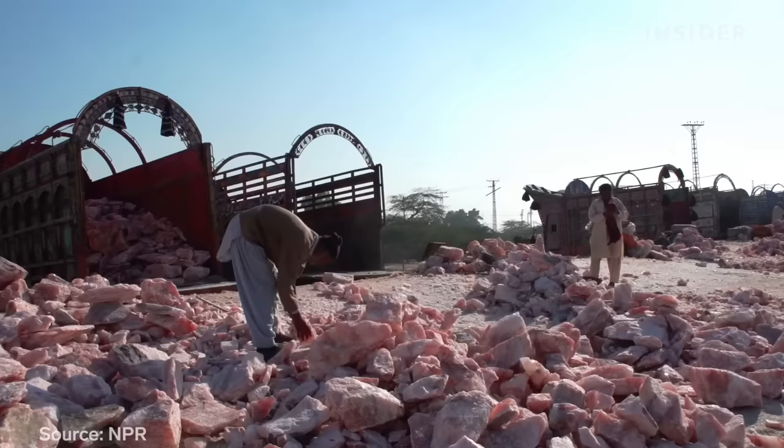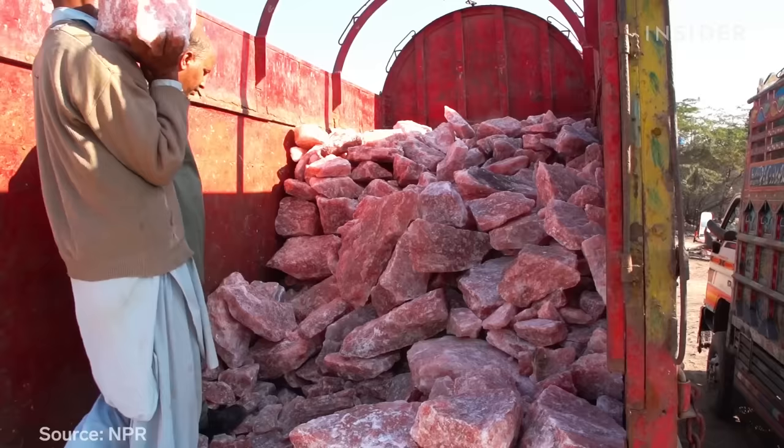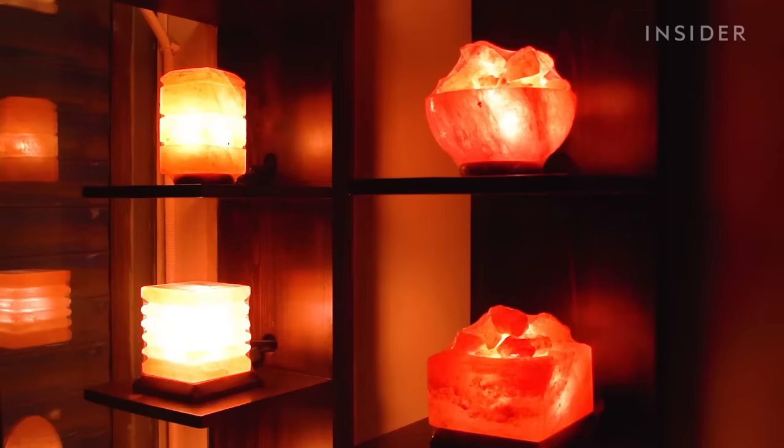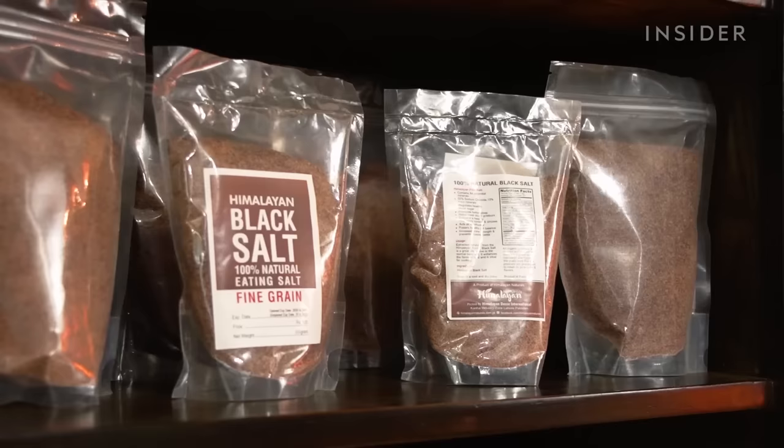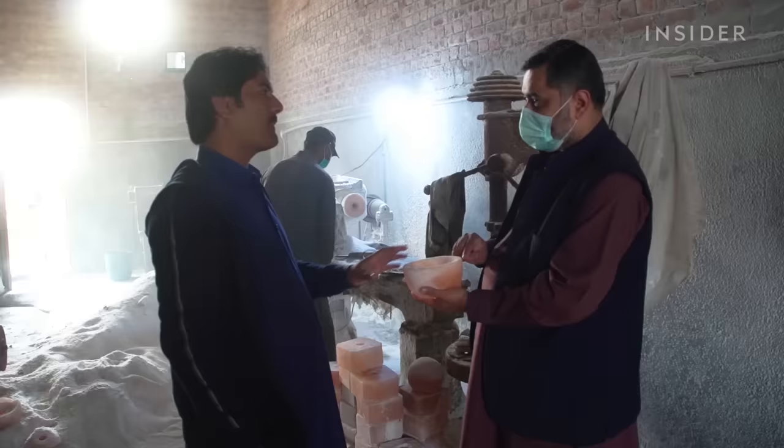But some Pakistani salt exporters suffered. They didn't speak English and couldn't meet Europe's tough import standards. Only about a dozen exporters saw an opportunity to sell products under Pakistani labels directly to Europe. Mohammed was one of them.